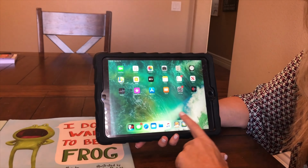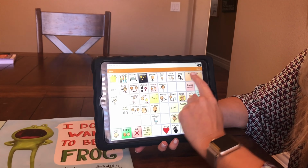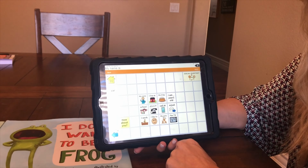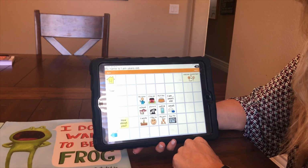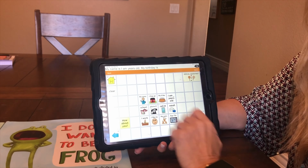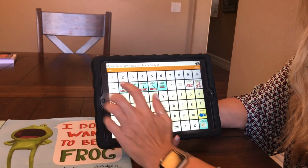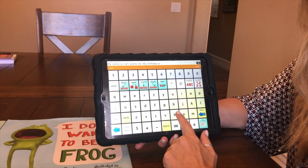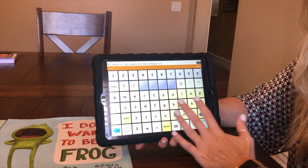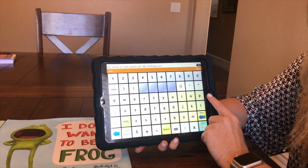At that point, I would go to their communication system and talk about, how do you tell what your name is? My name is. How do you tell them how old you are? I am years old. When is your birthday? My birthday is. I would also possibly go to the spell page and talk about how she doesn't like the B in her name. B. And perhaps show them how they spell their name and their middle initial, and so on.